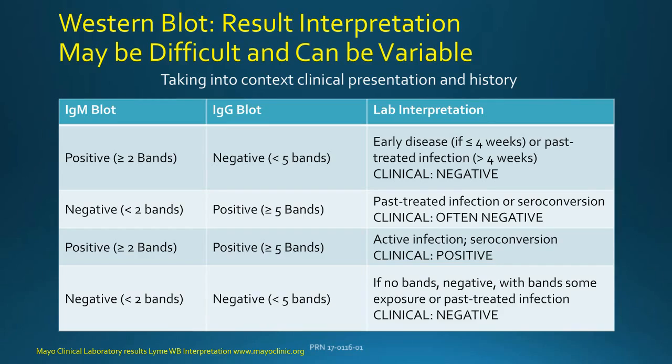Now let me just make mention a little bit about the clinical interpretation. What often happens with most clinicians is they look at the blots as a total report. They are not looking at the results of the IgM blot, and they don't look at the IgG blot as separate results. So therefore, unless they see a positive in both areas of that IgG blot response, many clinicians who are not familiar with the disease will then say that that person is not infected with Lyme.